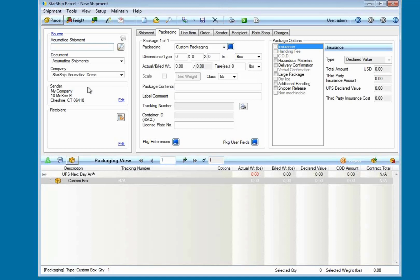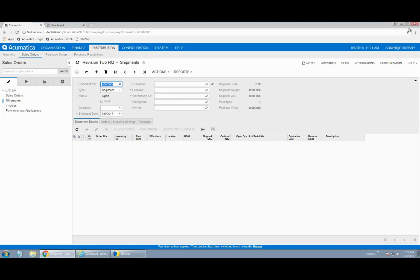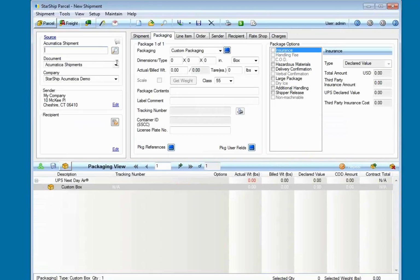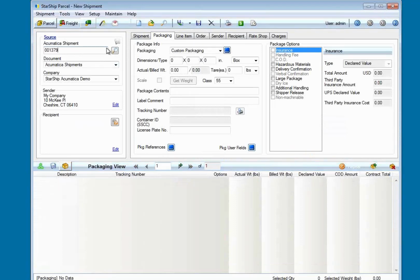So with the integration to Acumatica, on the upper left-hand side here, I have my source document. We can pull by sales order, shipment, or customer. Most clients pull by shipment number. So inside of Acumatica, we can create the shipment, and then Starship will pull in the data directly from Acumatica. So here I'll just put in our shipment number. We do have a magnifying glass you can use to look it up.